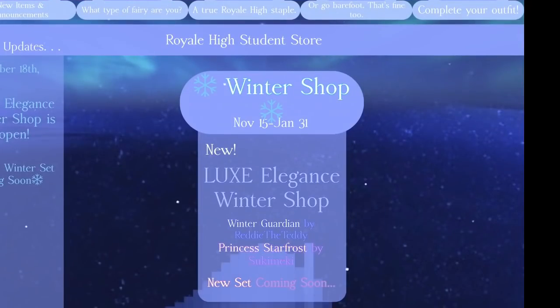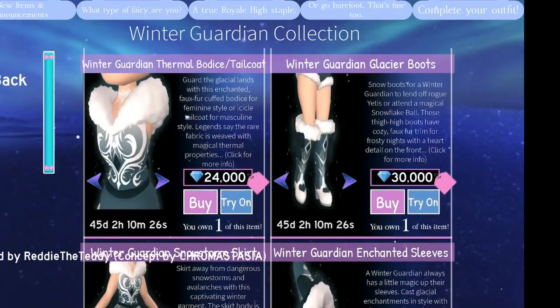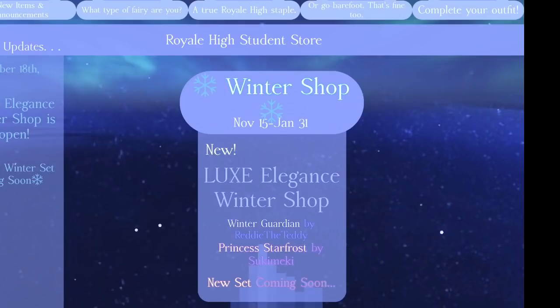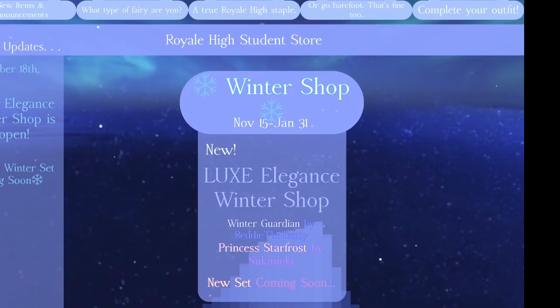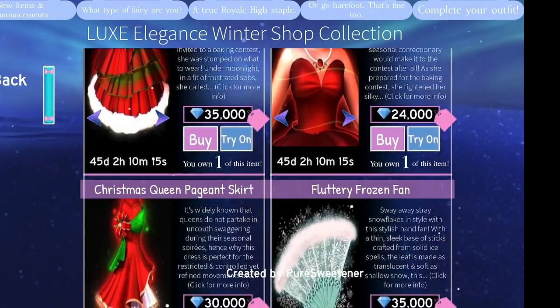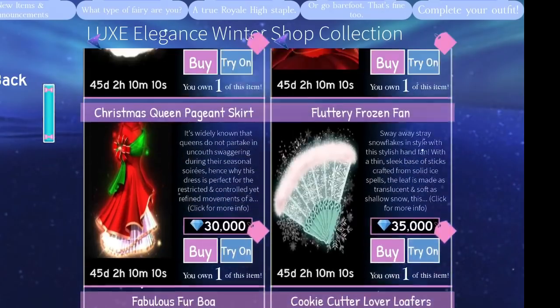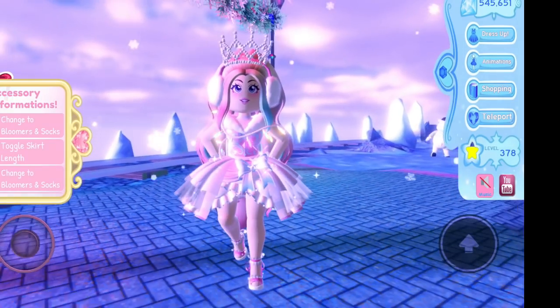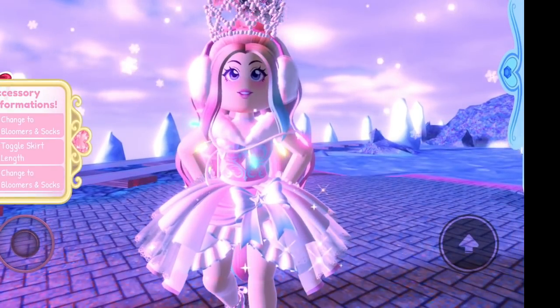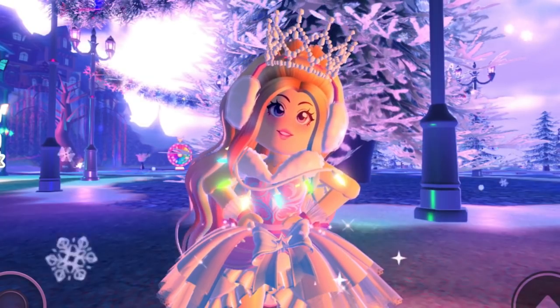If we take a look at other Royale High winter sets, it gives us a pretty good clue of what this is going to look like. We have the Winter Guardian set, which is pretty woodsy themed. We have the Starfrost set, which is ice skating themed. So you guys, I'm assuming there is going to be a type of theme for the set. Now, we do know the set is different from this collection, which is the Luxe Winter Elegance pieces that aren't really a set, but they kind of go together. So we know that can't be the theme because it would be redundant to also have a set with the same theme. So you guys, it's probably going to be something different than all those, but probably close or inspired by one of the sets that we already have.